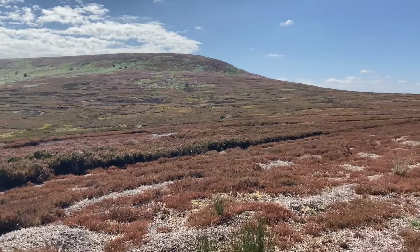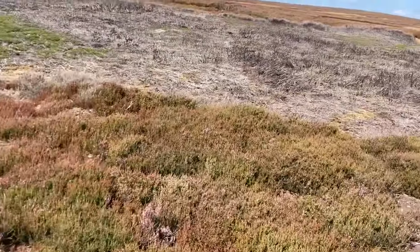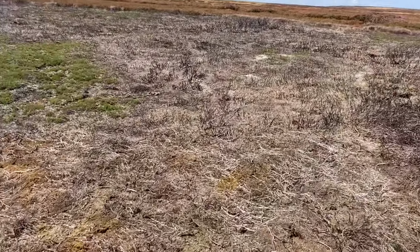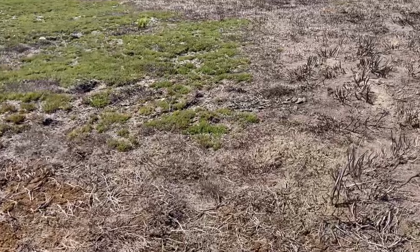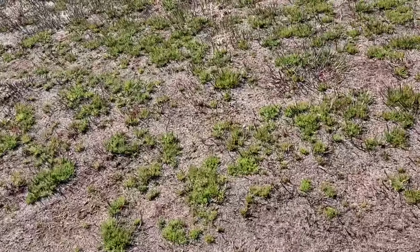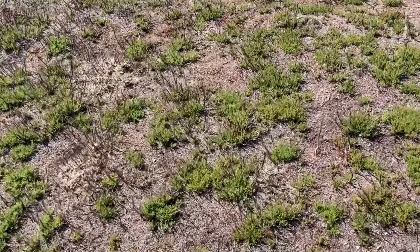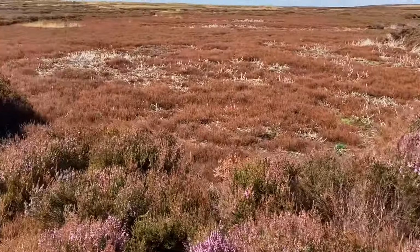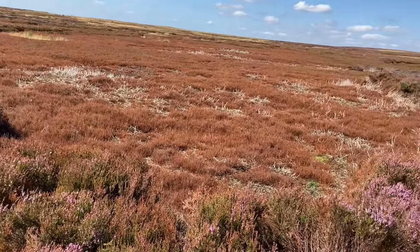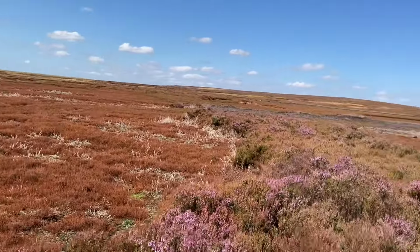Local landmark, that hill, Black Hambleton. Area here being burnt. Blackened stalks left stuck up. New growth will come through. Nice covering the young plants here. Look at that in there. Completely gone. Yeah, that should be purple as far as the eye can see.